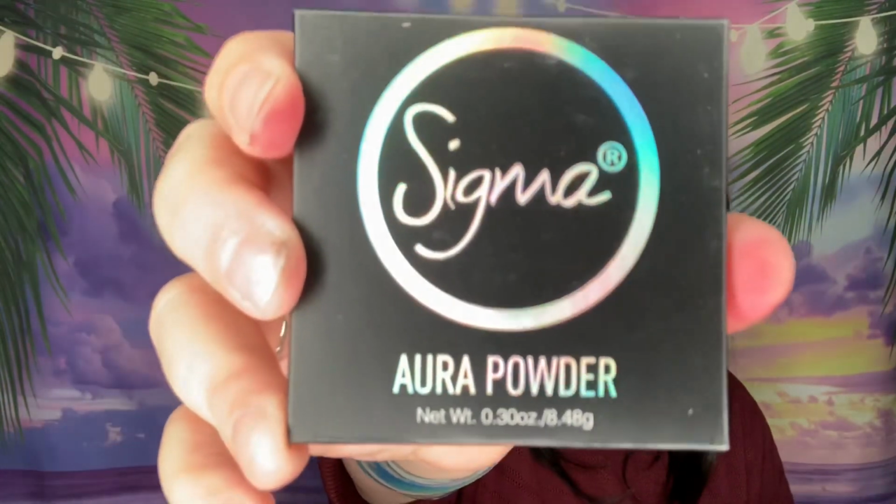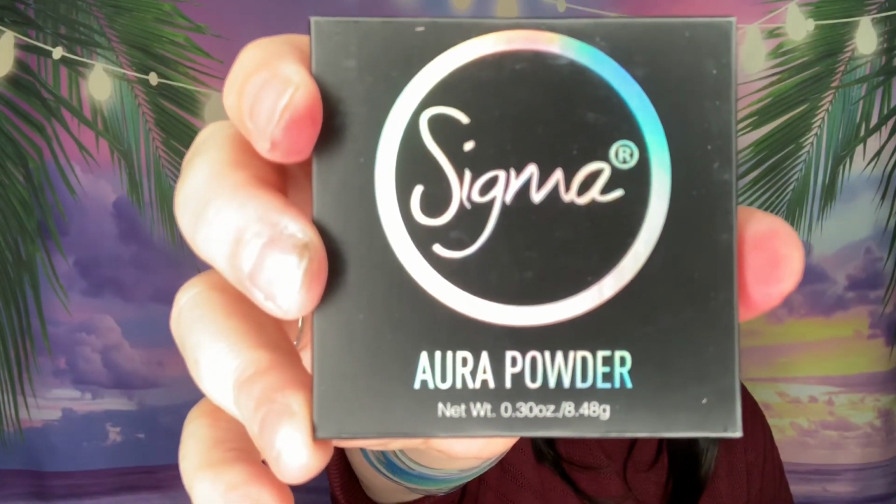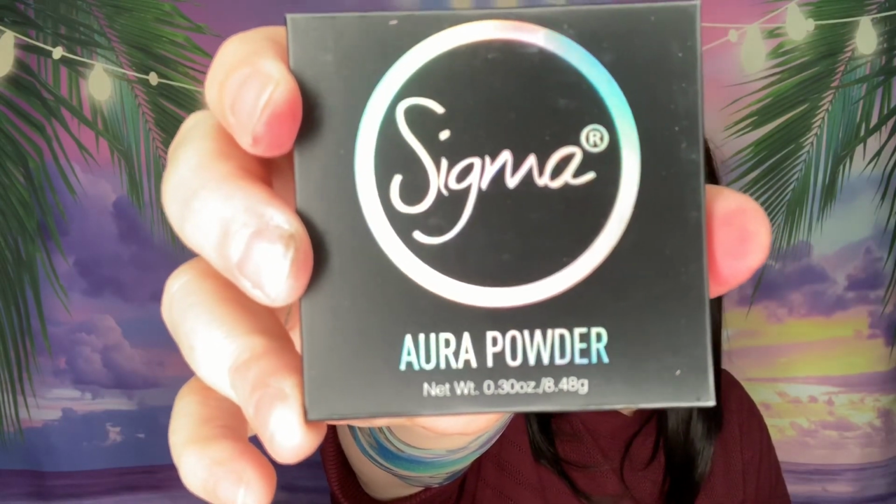Next we have is this right here. And this is the Sigma Aura Powder Blush. Ooh, Lady Slipper, $13 value. That's really cool that it has the values. It's kind of like our subscription boxes. Lady Slipper. Let's get this opened.